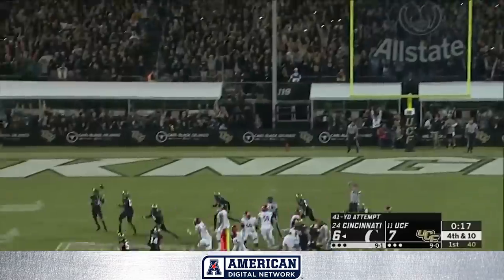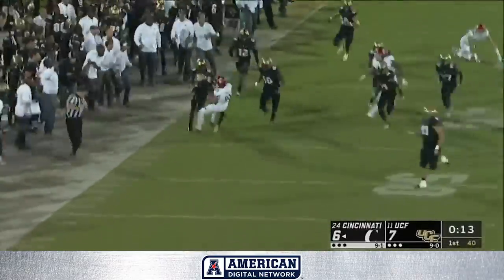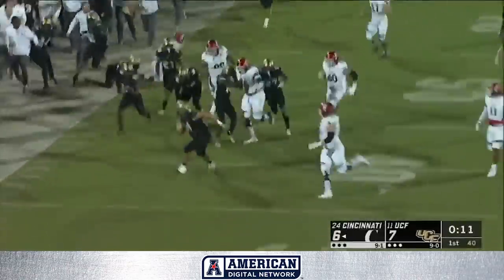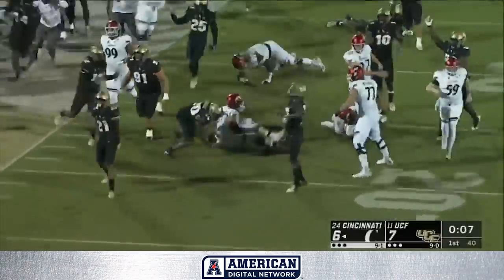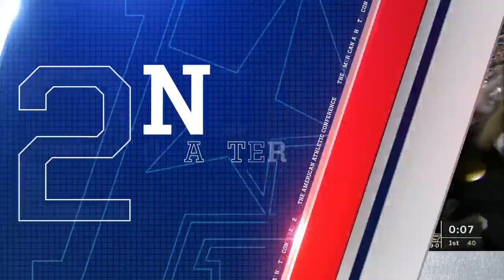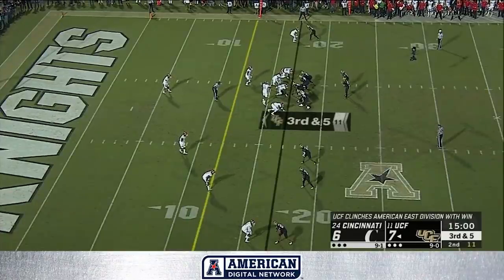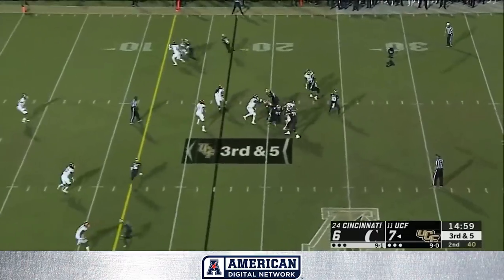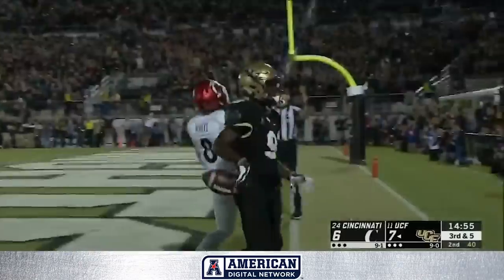It's blocked. And the Knights have a chance. They got a wall down the sidelines. Brandon Moore still running. Cuts it back. It will be dropped inside the 25. It's third and five for UCF on the 17. Milton from the pocket. Looped into the end zone. Diving catch for a touchdown.